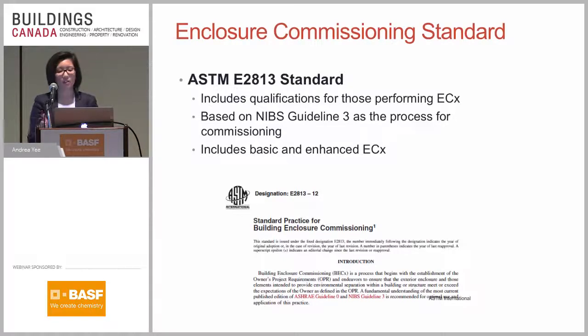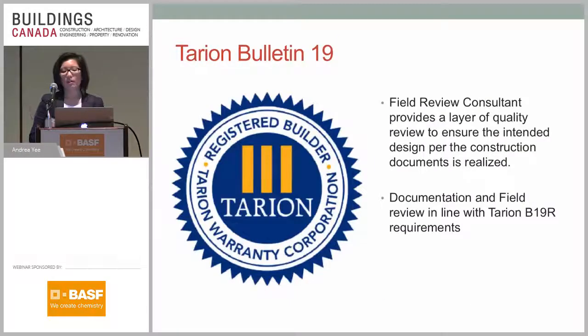This gives the commissioning agent guidelines and an understanding of what they need to do, right? If you just tell someone to do the commissioning for them, you're going to get all sorts of scopes and documents from agents if you don't give them clear guidelines on what they need to do. And I'm not going to go into this in too much detail, but Tarion Bulletin 19 is also a well-established process which kind of follows the commissioning process.